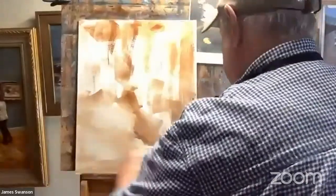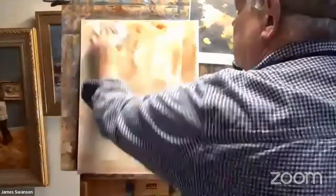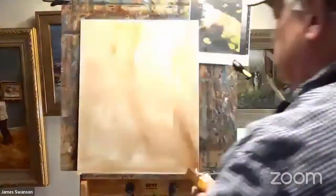I say this all the time. You do this to get this panel to start accepting paint right. If not, the paint just drags on it. So we have all our colors mixed. Shouldn't be too big a deal.